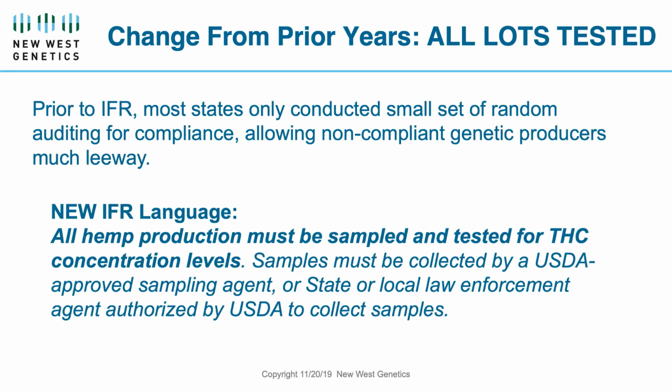So the new IFR language says that all of it must be sampled and tested. This is the piece that's going to change the game. And those samples can't be tested by the farmer. They've got to be collected by a USDA approved sampling agent. And Brian, you're welcome to jump in here and correct me if I'm wrong, but the Department of Ag is handling that in our state. And they've been training samplers on how to do that. And a lot of them came from their more traditional crop side. So there's a lot of knowledge there. And I think the industry in Colorado overall feels really comfortable with that.